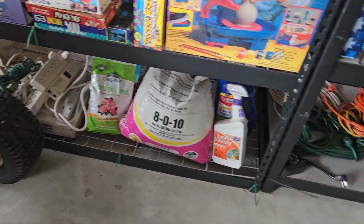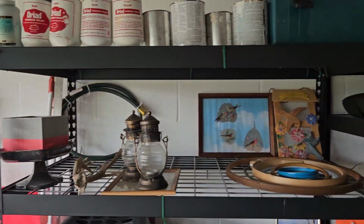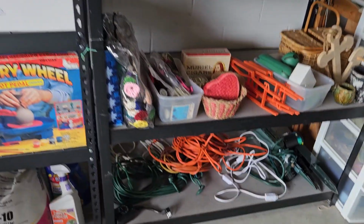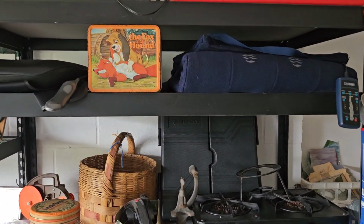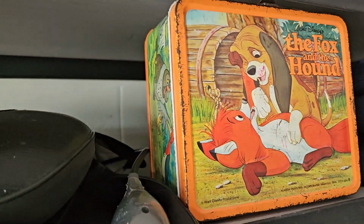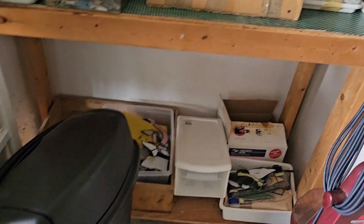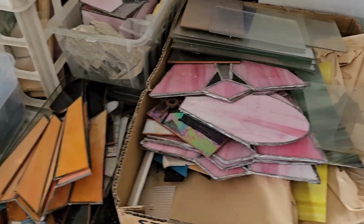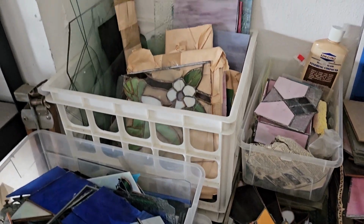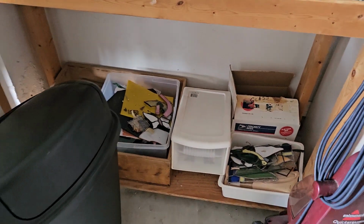Electrical cords down there, yard fertilizer. Okay. More electric cords there. Ooh, look at that retro Fox and the Hound lunchbox. More crafting supplies here. Ooh, look at this. You're going to love this. Stained glass. If you are into making things with those, and there are a lot of people, we've had a lot of sales with those, you're going to love that.